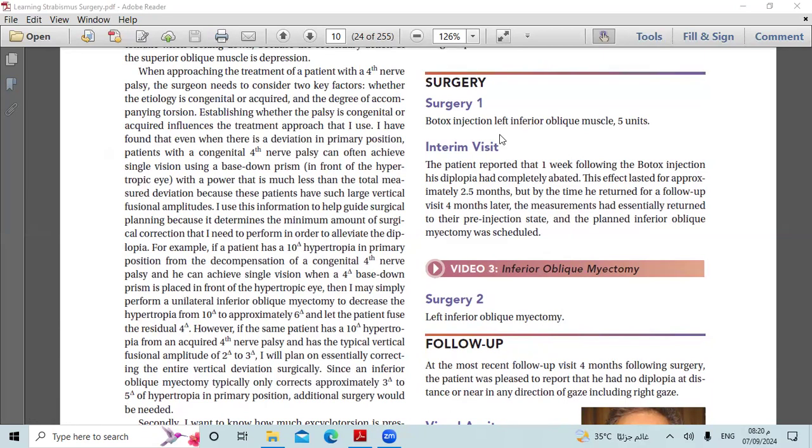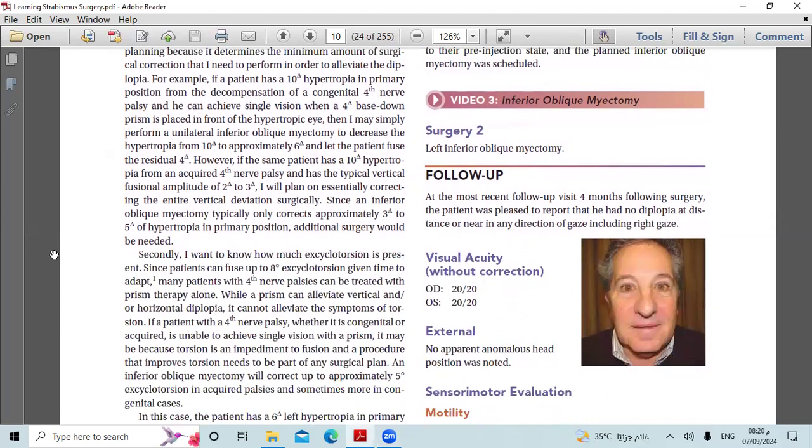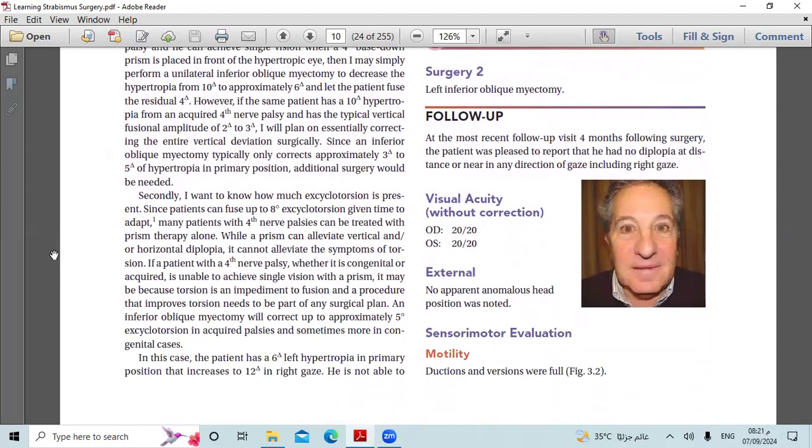It will not correct every misalignment here, in vertical displacement of misalignment and also the excyclotorsion. So it should also use another form of inferior oblique weakening, like recession, graded recession or anteriorization. Or you can also add another muscle to the inferior oblique here. Thank you so much.